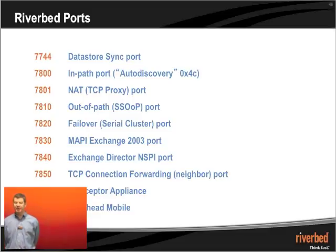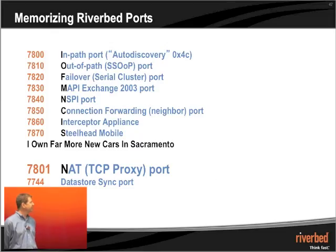Next, let's look at the Riverbed ports that are frequently asked on the exam. So some of the ports that we want to memorize are, first of all, the data store synchronization port, which is 7744. And I always try to remember that because it's 77 and 44. In fact, if we move on to the next slide, you can see the little tip I came up with for how to memorize these different ports.